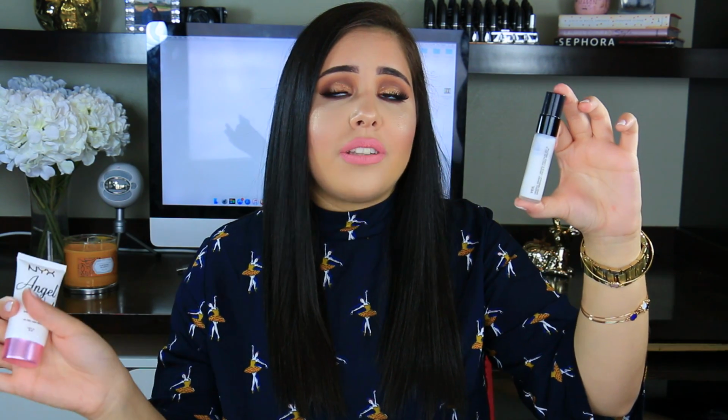Is it 58 or 56? I know it's high up there. The price of this is ridiculous. Hence the fact why I have the sample version and not the full-size version, because I cannot allow myself to spend 50 bucks on a primer. That's insane. It's 50 bucks on a primer that's probably going to last you a month, maybe less. So that's why I have the sample, because I just cannot.